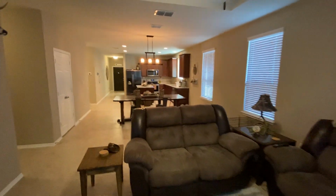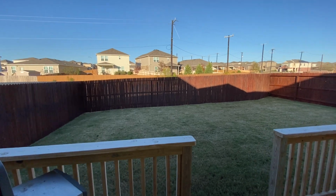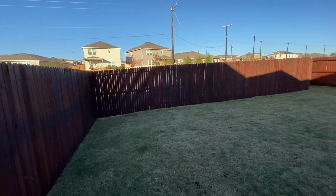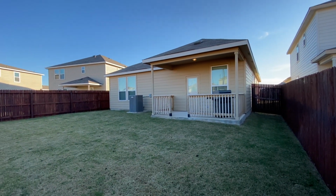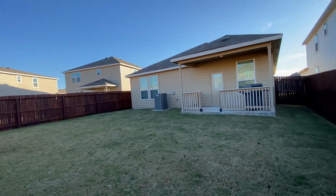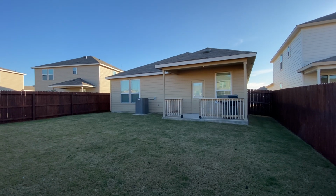This property is managed by Liberty Management. They're located at 7217 Bandera Road. We're going to go out back now. You can always call Liberty Management at 210-681-8080 if you have any questions or you want to see the property. You can also call Mark Fee, realtor who always has a lot of information. His phone number is 210-618-9161. Once again, this is out Gom Road, out past FM 1560, 12011 Silver Valley in the Silver Canyon subdivision.